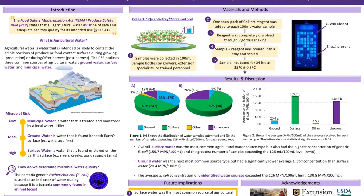Groundwater was the next most common sample type and had a significantly lower average concentration, but the microbial risk still wasn't at 0. In big picture, this means that groundwaters are common, but that surface waters are more so, and we require the help of agricultural extension agents and programs to spread the word about safe water use practices. Not only will this safeguard public health, but also the growing specialty crop industries in these states.